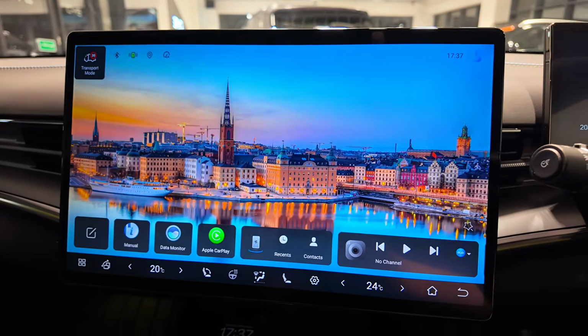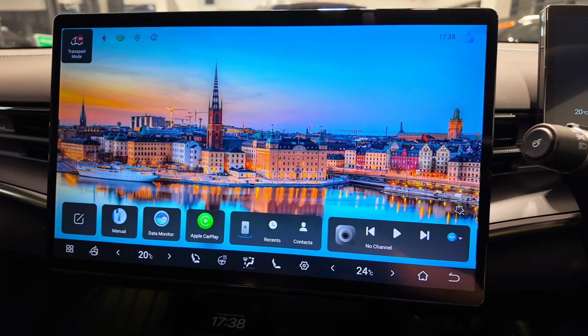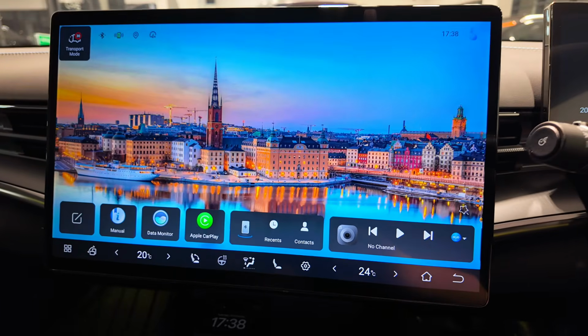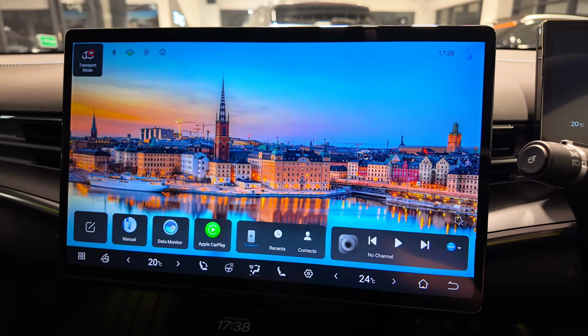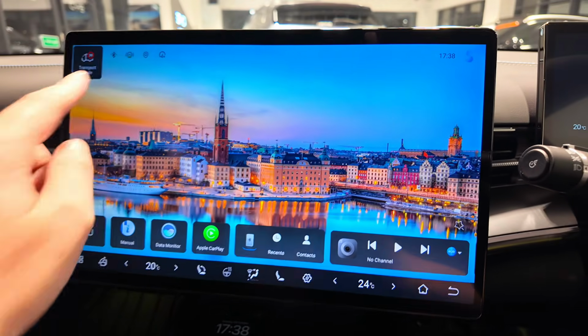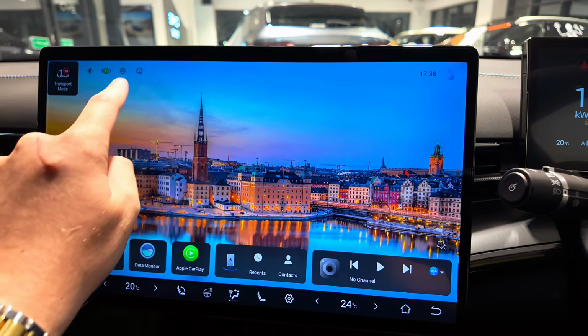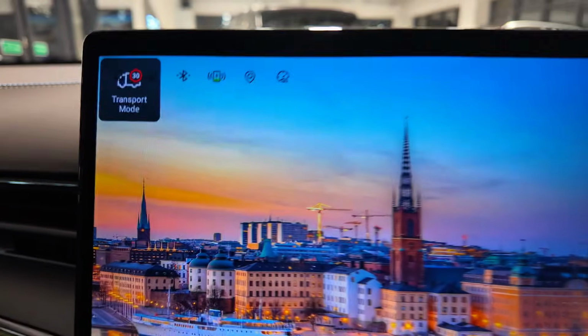I always say to customers, these cars can look very complicated, but once you have it set up how you want, get the dealer to help you do that, then when you drive it, you know exactly where everything is and you can quickly access it. This button up here, by the way, if you want that slow monitor off, you can just quickly tap that. That's a new feature that BYD have brought in.